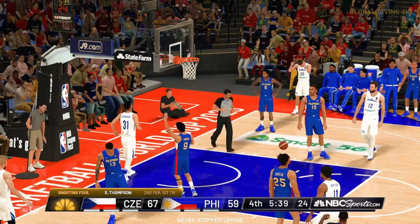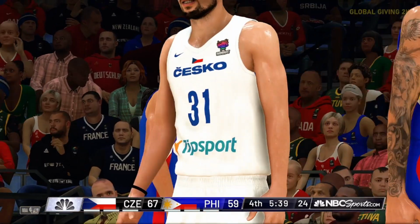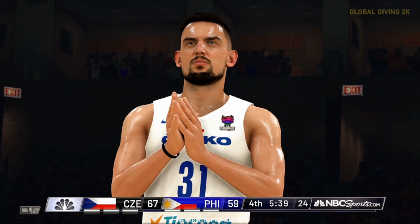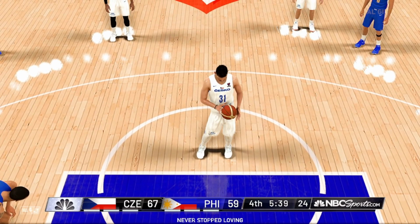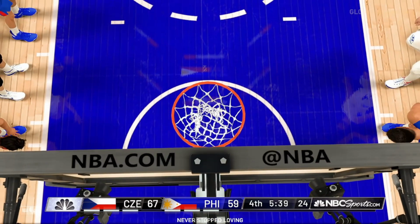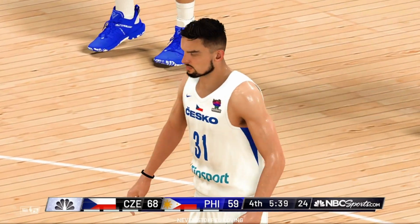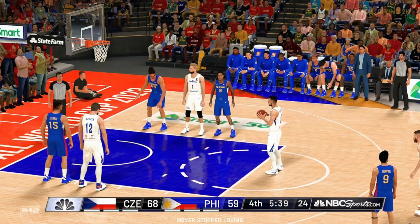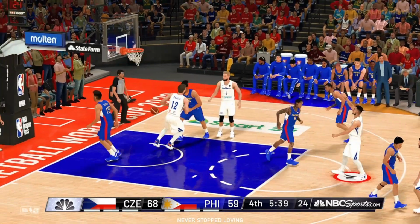Oh, and he got fouled on his way up. He'll head to the line to shoot two. Personal foul, first team foul. Shooting for the away team. Thomas Satoransky taking two shots. Shooting two. First free throw is good. It's both from the stripe.